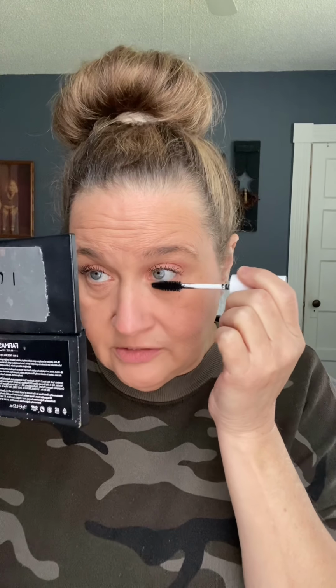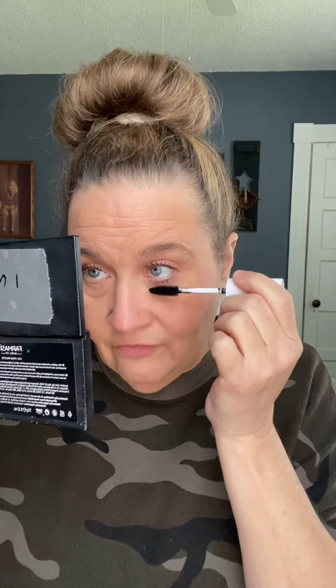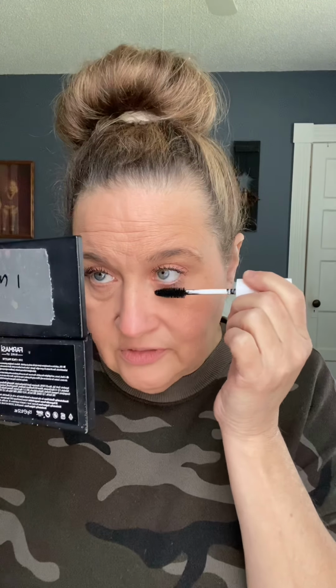So I figure if I use that, I'm going to get the best of both worlds. What I've been doing is putting a coat of the double lash and then a coat of one of the other ones, either the Zen or Deep Black, because they have vitamins in them. So I'm getting the best of both worlds. I'm getting that Capixyl from the Double Lash Extend, and I'm also getting the vitamins from the other mascaras. So it's like a double dose of goodness for my lashes.